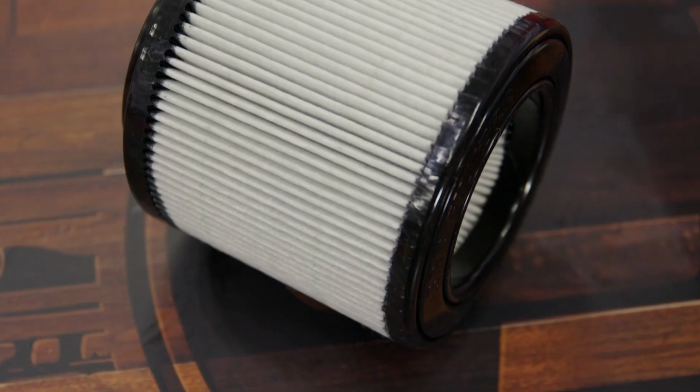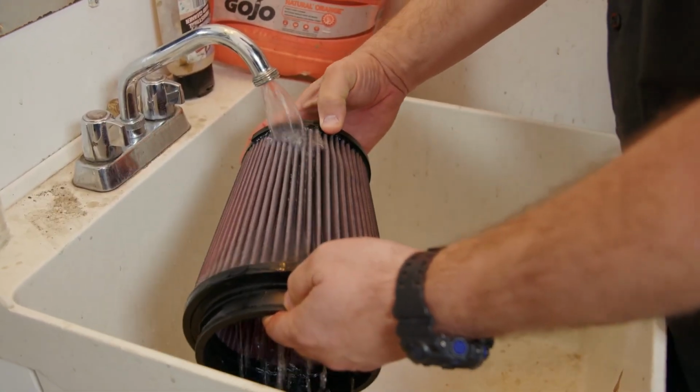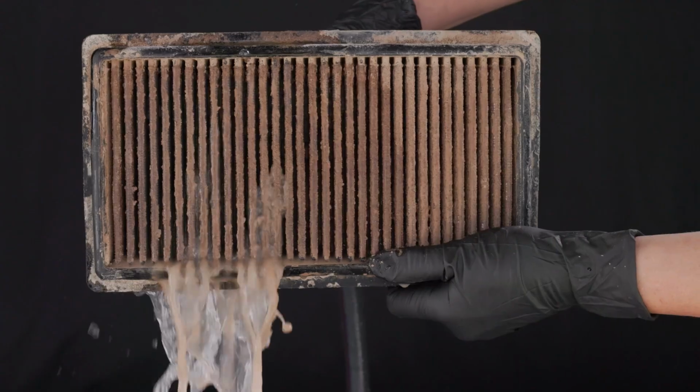Due to their materials and construction, the airflow of even the high-performance dry air filters will usually be less than an oiled filter of the same size. The upside to dry filters is that they require less maintenance. They aren't always reusable, since using water to clean them will damage the filter element. Their life can be extended by using compressed air to blow some of the dirt off, but that can only be done so many times.